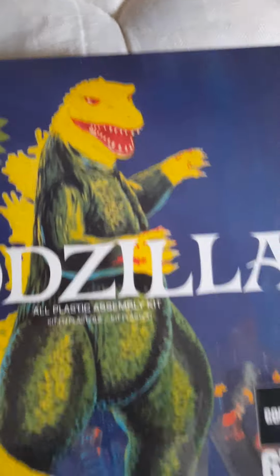I got Godzilla things, Godzilla movie, Godzilla's Kong, Godzilla hat, and Godzilla modeling clothes in the dark.